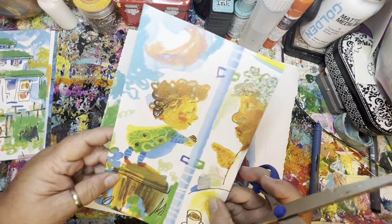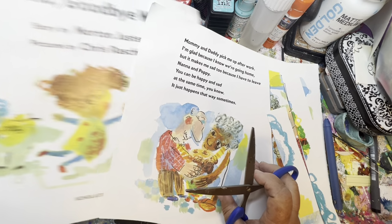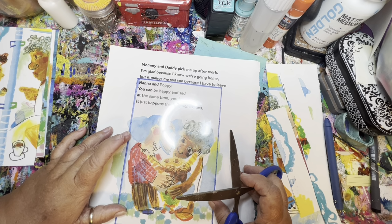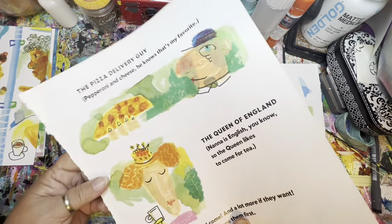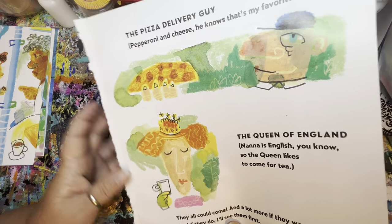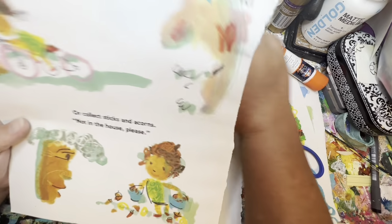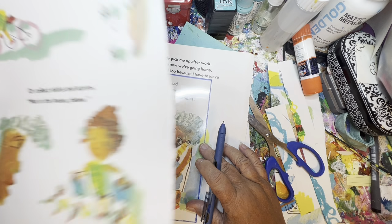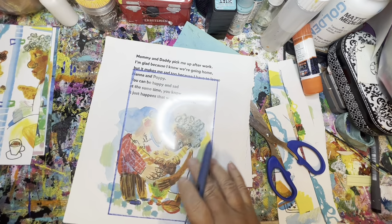Okay, and all right, so that's the largest it can be. We're going to probably scale it down to fit the size of the others. And end up getting rid of the pizza guy and the Queen of England if we use this huggy picture. And we wanted the bicycle, the collecting acorns. Those two are probably enough, but that and that and this will go on a tag inside the journal in one of the pockets.